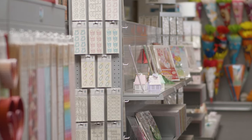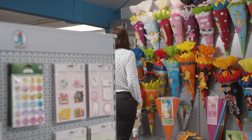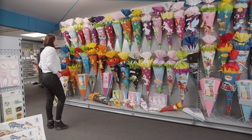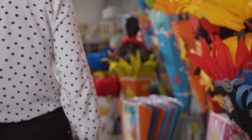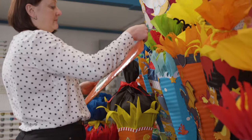A large assortment of different crafting materials completes our offer. Masking tapes, refined design paper, stickers, tools such as scissors, rules, cutters and versatile power punches. And of course, the school cones. We have the right one for every taste and every handicraft ability.